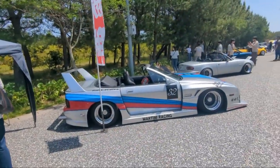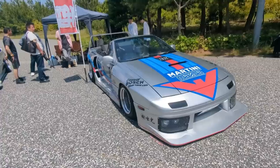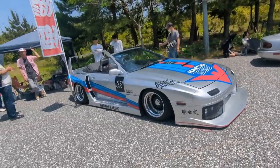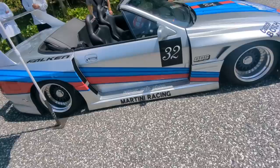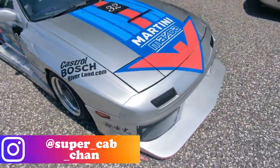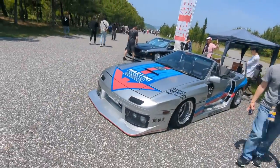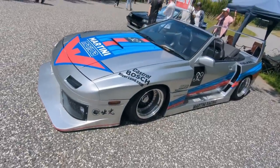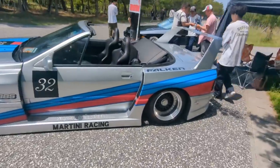And then this car. I chatted with the owner, had a good old chat, nice fella, and he got this work done. Martini livery, wide body, absolutely looking fantastic. BBS fatties, you know, this is incredible. And he's on Insta, Super Cab Chun, check it out. But that's a strong look, and it's looking better now that it's got a bit of space around it, because I saw it at a car show in Iwakuni, and it was jammed in there with a bunch of other cars, and a bit hard to appreciate, you know what I'm saying?